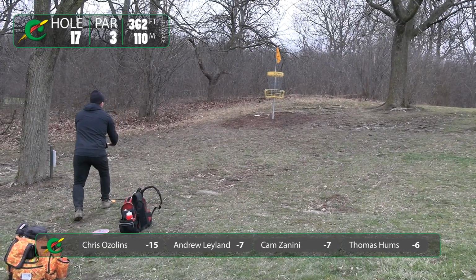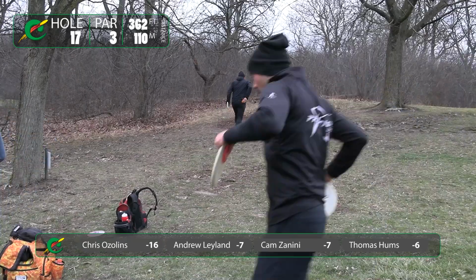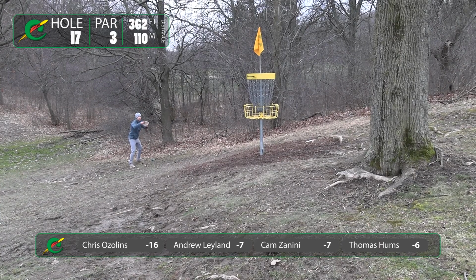Ozzy up the hill. Let's see if he can adjust from the last two putts into the cage. Oh yeah, there we go. No doubt there. Who do we have left? Mr. Leylando.